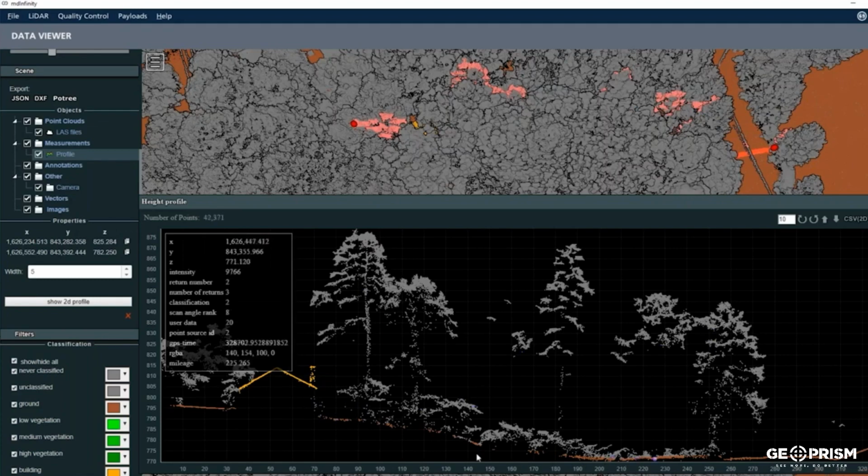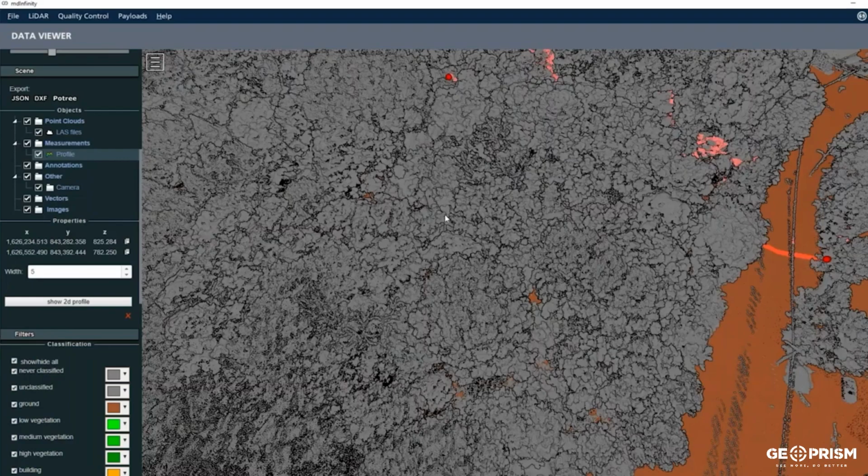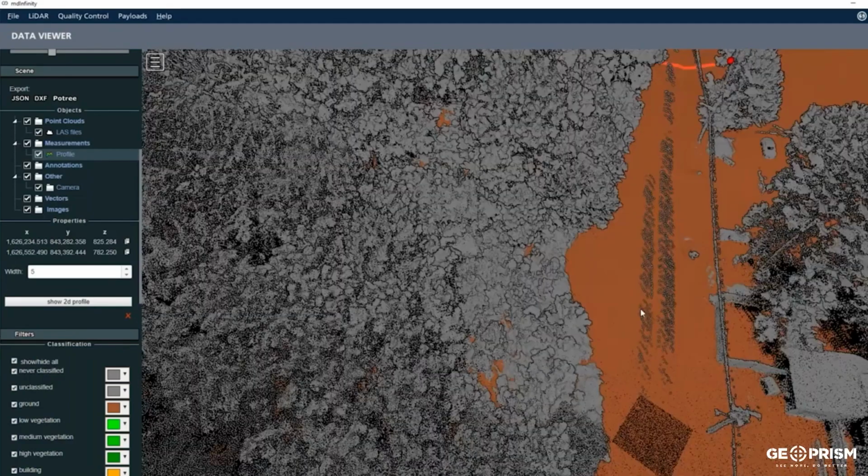So anyway, we got really good penetration through the vegetation, it looks like, which should lead to a great model or surface for somebody to use on down the road for the actual design process here. I'm going to take a look at a couple other areas too, as far as some profile views.